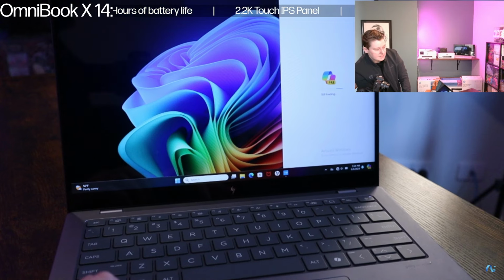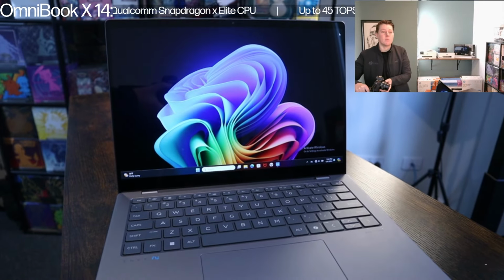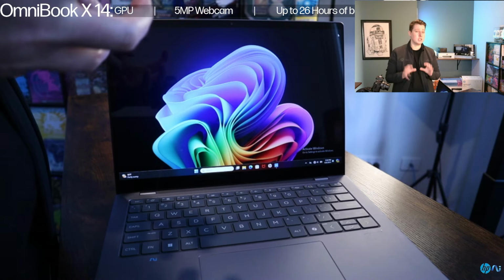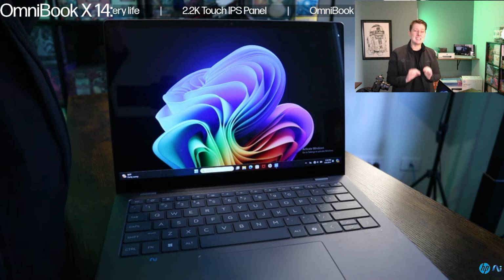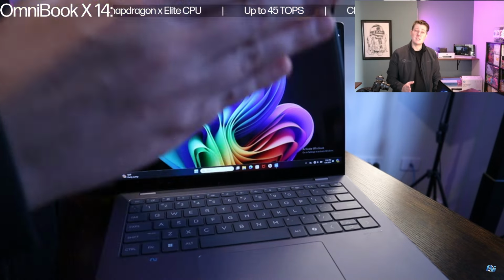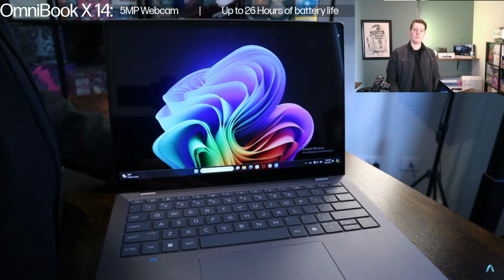So, the device itself, this is the OmniBook X. Some key highlights that I think are well worth mentioning are the minimum requirements to hit Copilot Plus. With this one specifically, it hits up to 45 TOPS with the minimum requirement at 40, which is huge. But as you can see here on the rotator, it has up to 26 hours of battery life, with HP Fast Charge also as part of it, which is up to 50% of charge in 30 minutes. So as far as I'm concerned, this is going to be a fantastic machine for those that are on the go.